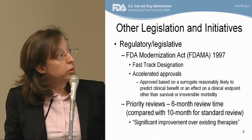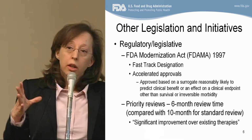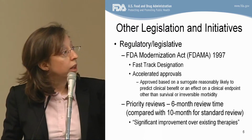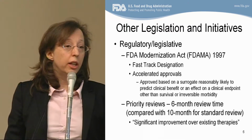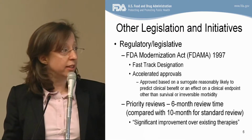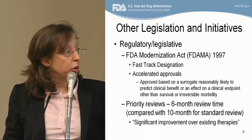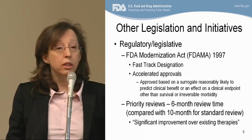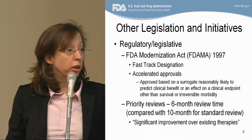Or cancer, for example, where you see progression-free survival. You're seeing that the tumor is either decreasing or not progressing as opposed to a survival outcome. And then priority review, that is a timeline. When an application for marketing is submitted, FDA has 10 months to approve it or make a decision for a standard review. Priority reviews are for those that appear to offer a significant improvement over existing therapies, and then the review timeline is 6 months. So most of the orphan drugs are actually priority reviews.